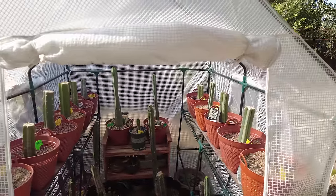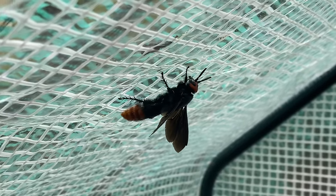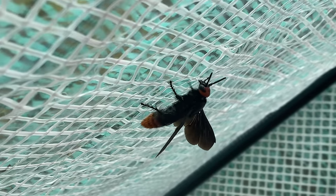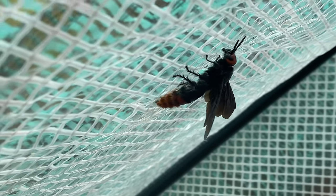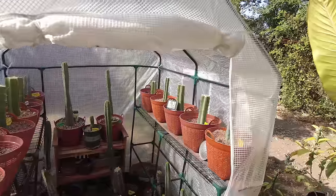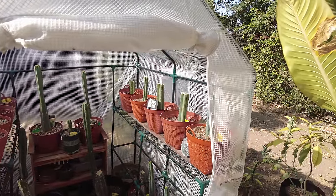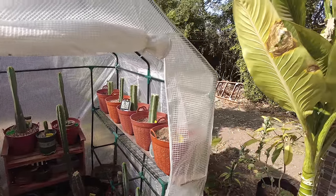Every day when I see a new pup come up or a pup growing, I'm like, oh yes, result. Because that means you're going to get a whole brand new cactus grow. And the San Pedro are very rare here in this country. Eventually we'll be farming them and we'll produce many, many of them. So that's what we want to see.